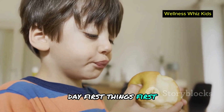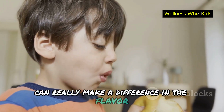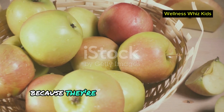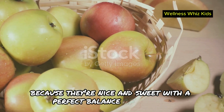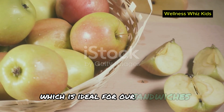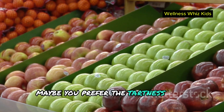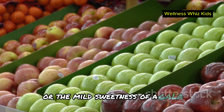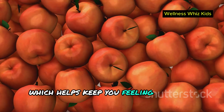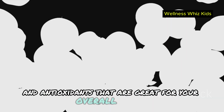First things first, grab a big, beautiful apple. The type of apple you choose can really make a difference in the flavor and texture of your sandwich. I like to use Honeycrisp or Fuji apples because they're nice and sweet, with a perfect balance of tartness. These varieties also tend to be quite crisp, which is ideal for our sandwiches. But you can use whatever kind of apple you like best. Maybe you prefer the tartness of a Granny Smith or the mild sweetness of a Gala. The choice is yours. Apples are full of fiber, which helps keep you feeling full and satisfied. They also contain vitamins and antioxidants that are great for your overall health.